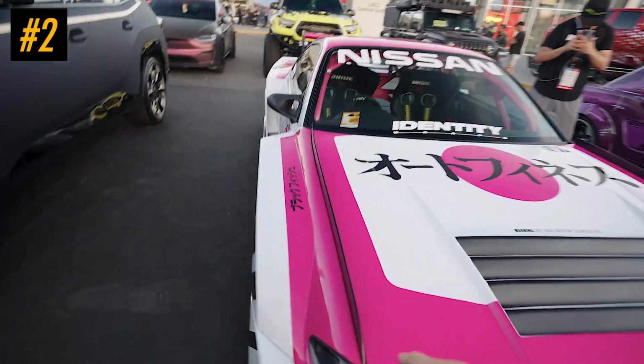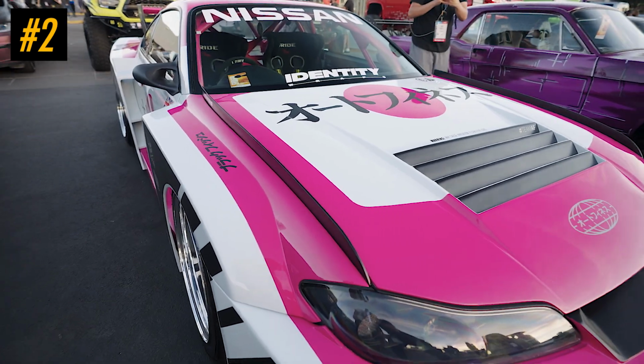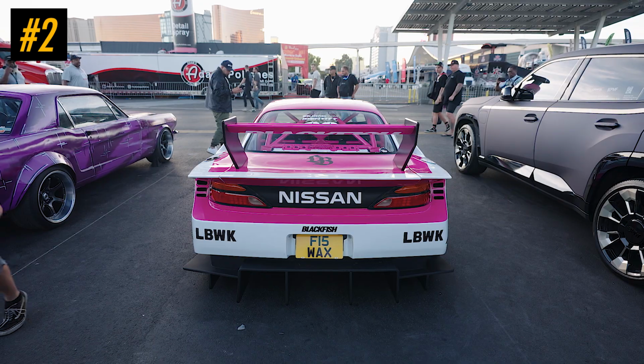Dude, it's bold, it's pink, it's white, it's black, it's on the ground. One thing I love about this is the fins to break air. I love those. I love the gap between the fender and the hood too. That's so sick.